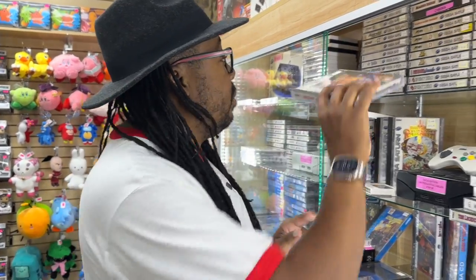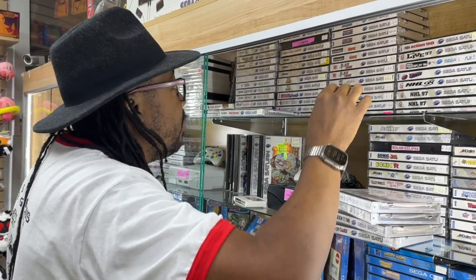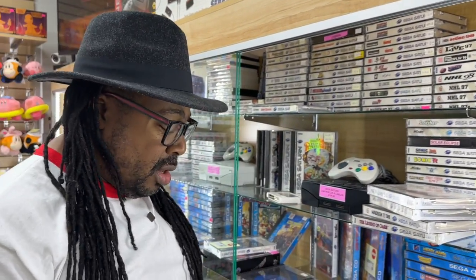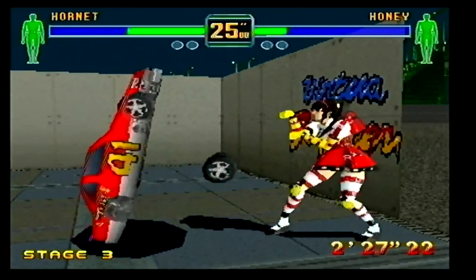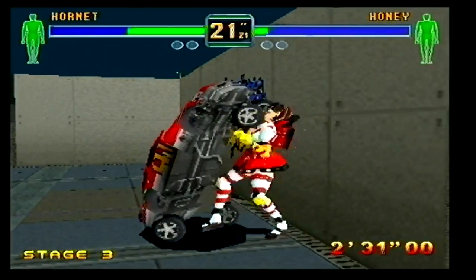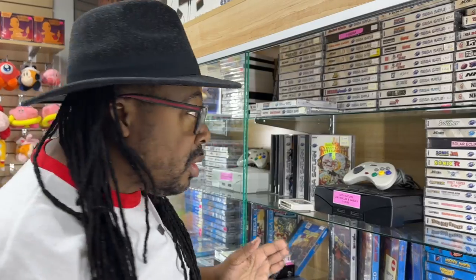I think I'm gonna get this one because I got about $300 something in trade. So I'm definitely gonna get those. Let's see something else. Here's another good game. It's a little more expensive, but Fighters Megamix, $69. Not bad at all. So when collecting Sega Saturn games, you probably want to try to get the heavier games first and then go and get the cheaper games.